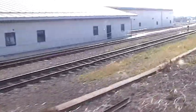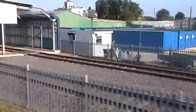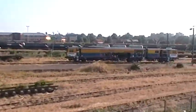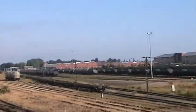And we're going to be passing the TransPennine Express depot with the Siemens diesel Zeros. Is there anything in the yard? There's a big fence between us and the yard, so you can't really see what's in there. Nothing. There's nothing in the yard. Way off in the distance over there, some freight line and heavy haul stuff.